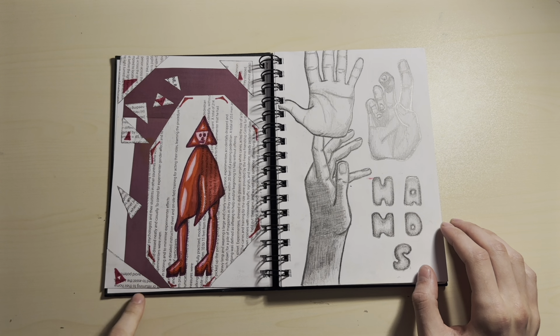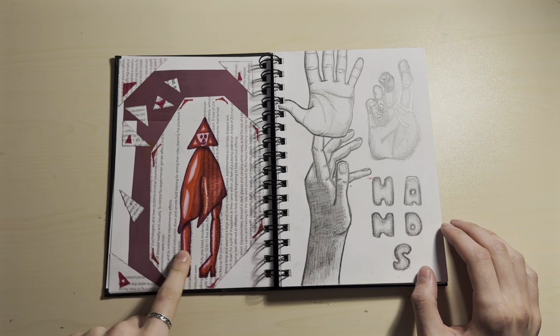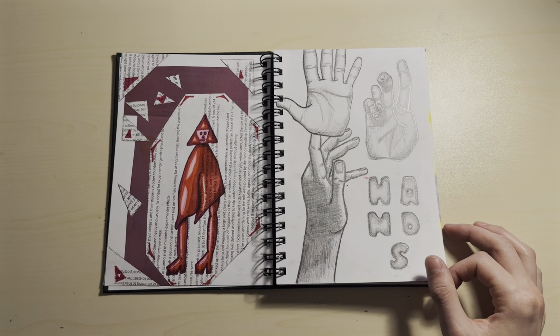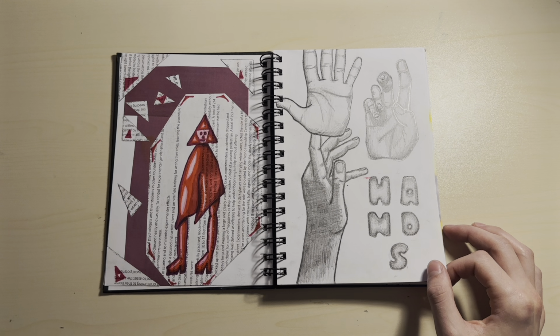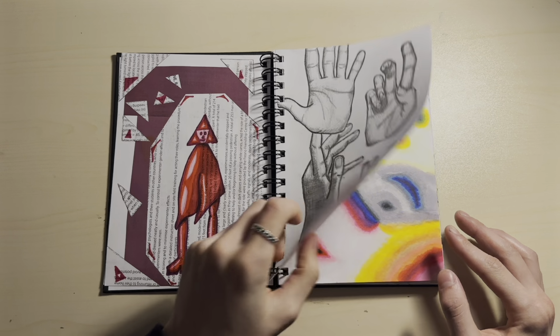Oh, this? I don't know what this is. I was just trying to be cool, I think. And I just cut up loads of paper and stuck it on, drew this guy with my markers. And then this is quite good. This I copied, I think I just copied pictures on Pinterest of some hands. This is probably the best thing so far, obviously.